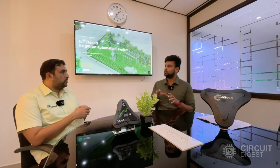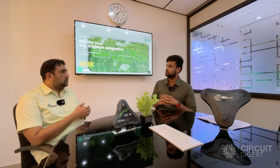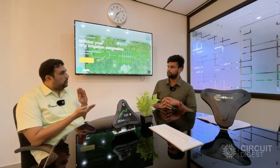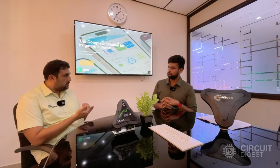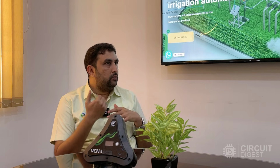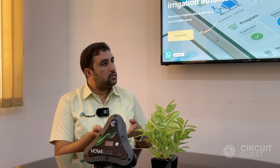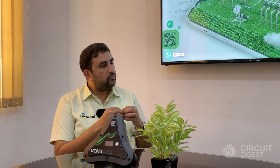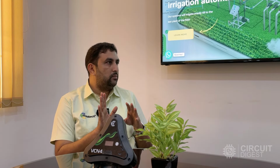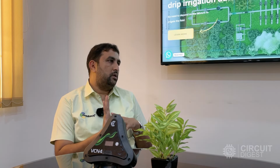From a geographical perspective, which parts of India do you see more requirement for the smart farming solutions? See, wherever the farmer has adopted the micro irrigation system, there you can adopt the smart solution. For example, if you go to Bihar or West Bengal, they are still having 90% flood irrigation only, where there is no need of smart irrigation system. Coming to South India, 90% of the fields are in micro irrigation only. Wherever the farmers have put the micro irrigation system, they can use the smart irrigation system.